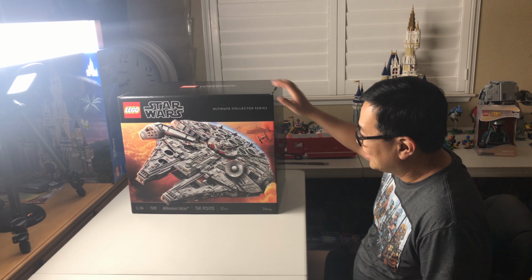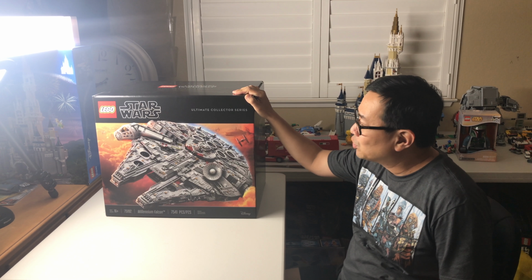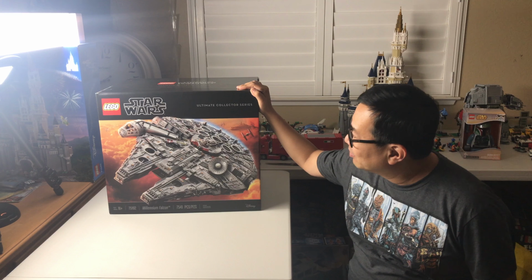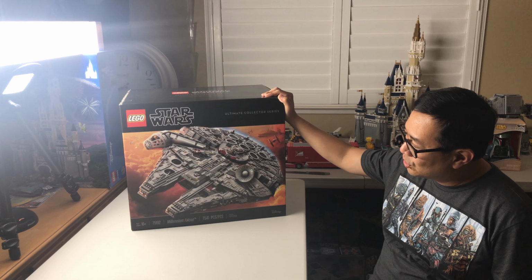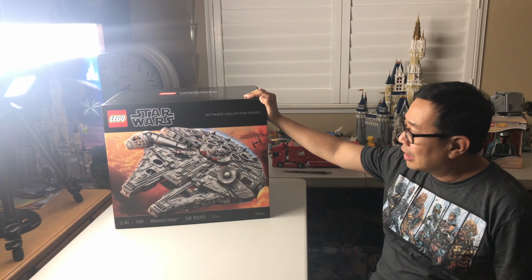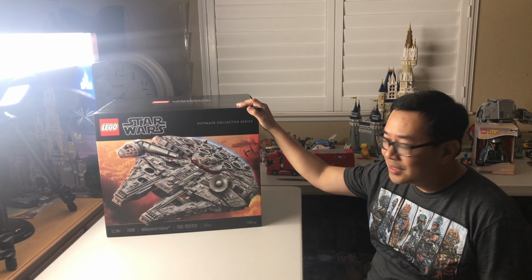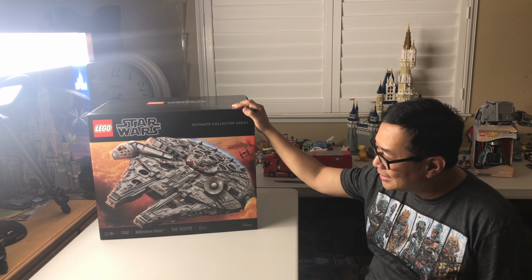Hi everyone. Since I started our Lego collection, I've always wanted the Millennium Falcon. And not just any Millennium Falcon, but the Ultimate Collector's. I was really fortunate enough to get this on order. This is the largest Lego set that's ever been built. It's the Millennium Falcon with 7,541 pieces.